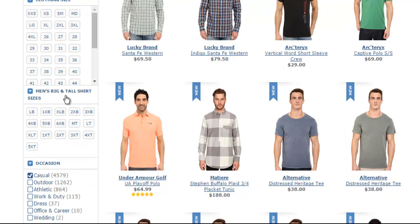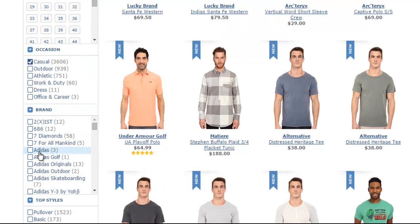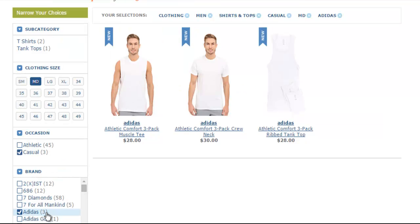But then if I decide to change my sizing here, so if I say I want to select medium size, now that drops down to 3606. And if I want to choose a common brand, Adidas, now that just drops me down to 3 items. So this is how reductive navigation works.